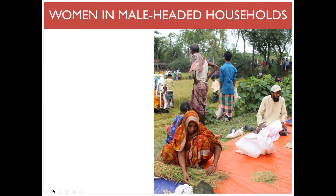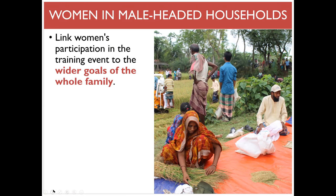And it's important to realize the difference between types of women. It could be women in male-headed households, and how do we link these women's participation in training events to the wider goals of the whole family? So this goes back to the invitation. How do we make sure that as we are inviting a family to join a training, we explain to the male-headed household, we need the family there and we want this training event to be towards the goals of the family.